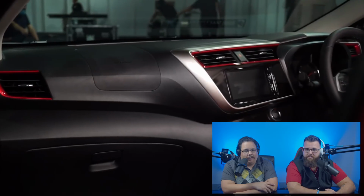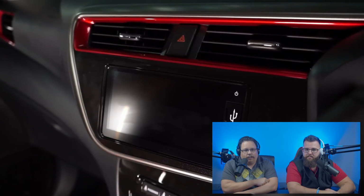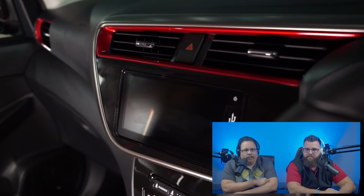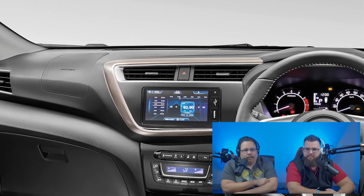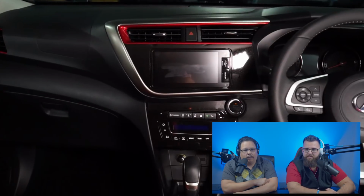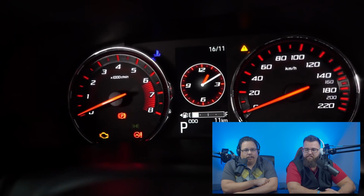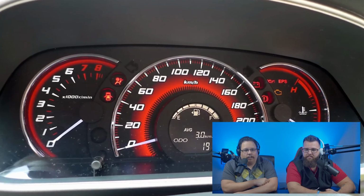The other red bits on the dashboard have more function to them. The original design had chrome rings around the aircon vents, but owners soon realized that they have the tendency to reflect sunlight into the driver's eyes. So now the trim pieces are finished in silver in the lower versions and red on the AV. The new red meter cluster is only on the AV2 with a sporty look that is actually quite similar to the 2011 Myvi SE.